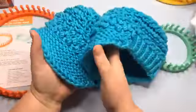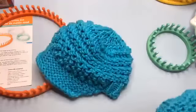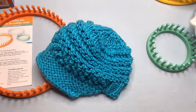Okay, so I'm gonna set this aside. I'll probably be wearing it when y'all come back. Actually, I'm gonna put the other one on, so when we flip the camera here in a minute, you can see it on me. So I'm just gonna do that right now while you're looking at this hat.